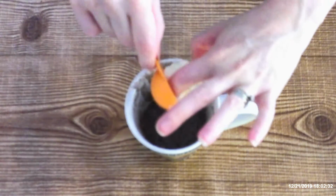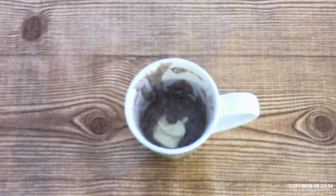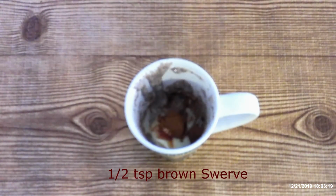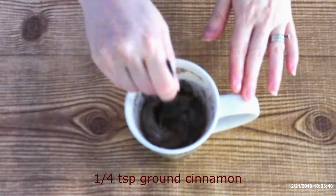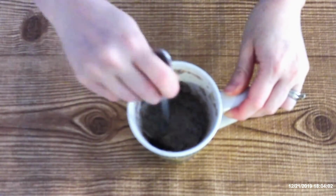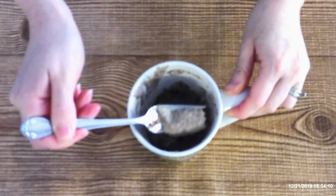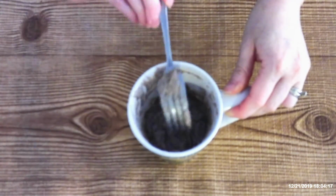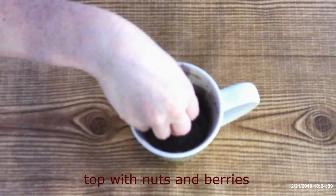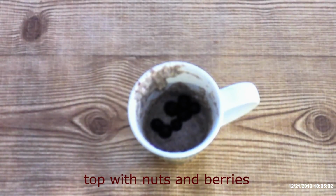So once the flaxseed mixture has become thick, add 1 tablespoon of soft butter and a half teaspoon of vanilla extract. Sprinkle the top with a half teaspoon of brown swerve or sweetener of your choice and a 1/4 teaspoon of ground cinnamon. Use a fork and gently stir the mixture until the butter has completely melted. Top with chopped berries and chopped pecans or chopped nuts of your choice.